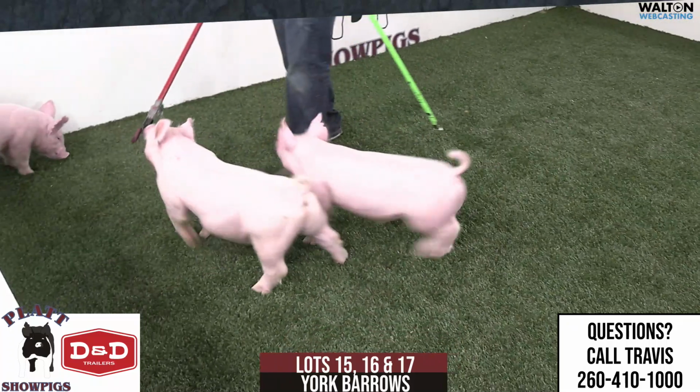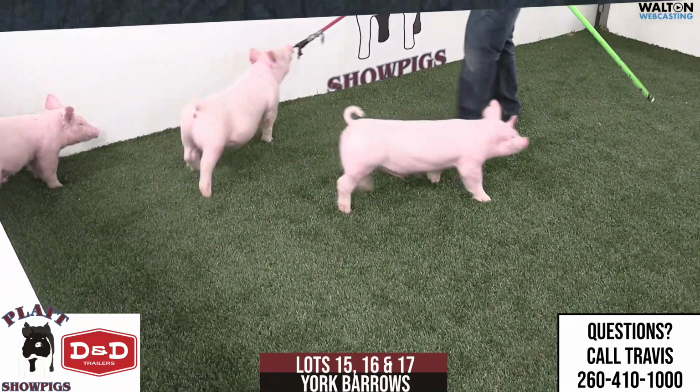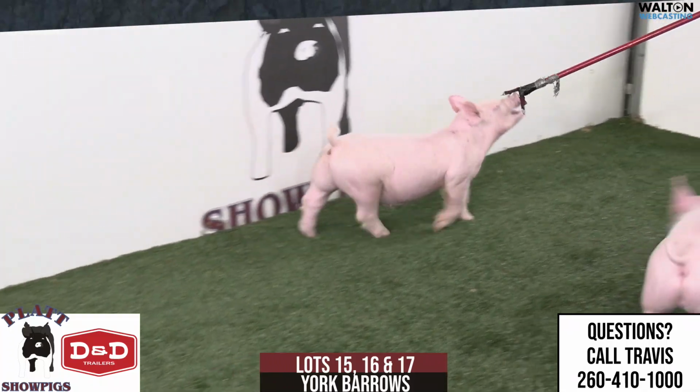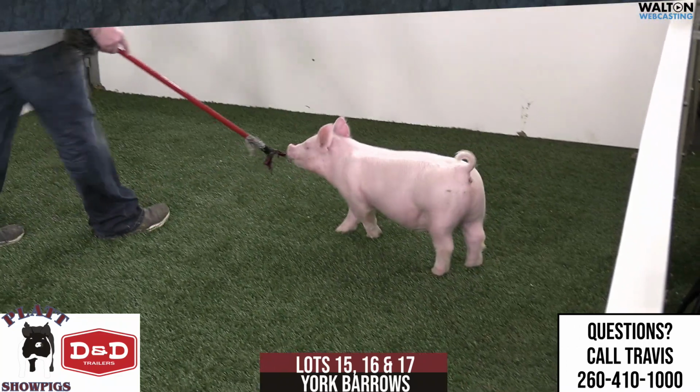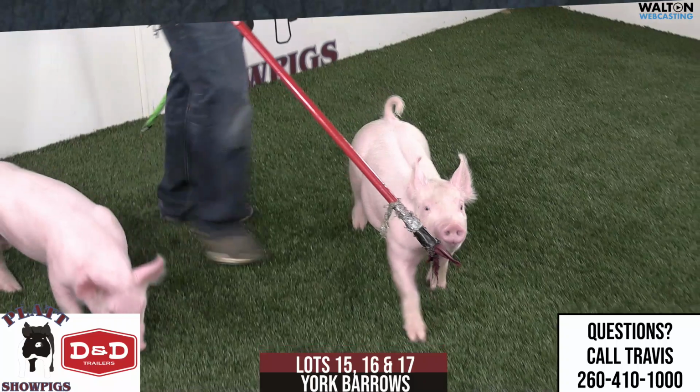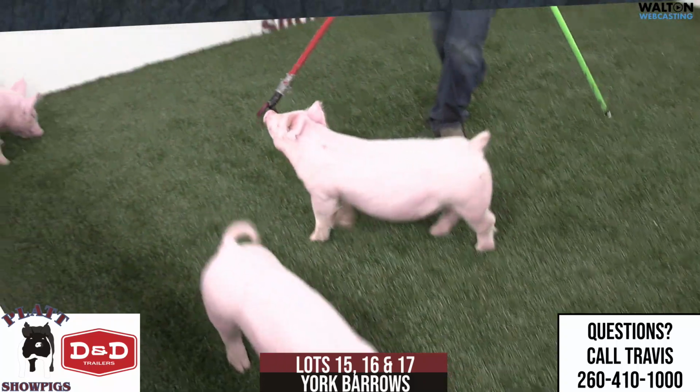He is big for his age. He's actually a lot bigger than the other two, but this litter was a little bit shorter on numbers, and we'll show a litter mate gilt here earlier that is big, and they just got off to an awesome start. And I think this hog probably shooting for a July setting. I don't know if he's necessarily going to hold to that August, because he is a bigger one that looks like he's going to grow.